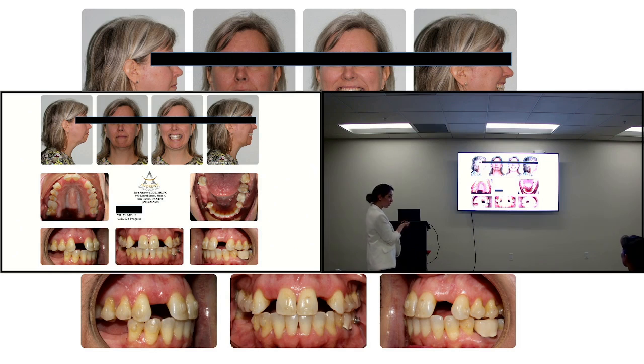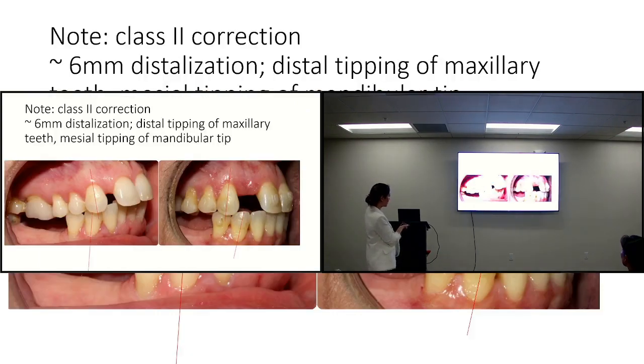Look at that arch form, beautiful arch form. We've gotten really nice space. So you look at this and you're like, ooh, I have plenty of space. It looks beautiful. We did it. And then look at this. She was a full step class 2. So we distalized that canine by, like, 8 millimeters? This is incredible. I'm showing you this because elastics work. Elastics are the best thing we have in orthodontic treatment, honestly.